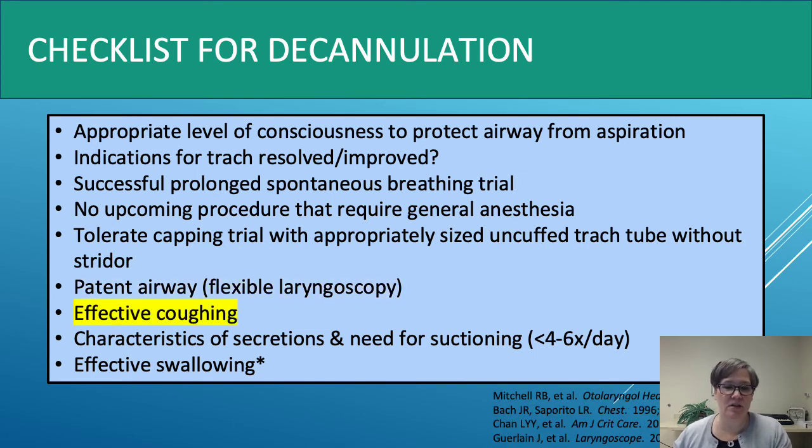Cough efficiency is often seen as a correlate for vocal fold motion, or at least vocal fold closure. So although trach tubes do not prevent aspiration, let me repeat that, do not prevent aspiration, and if anything, it might actually make it worse. They do allow you to suction out what has been aspirated if you're unable to cough it back up. So in those cases, a trach may need to stay.